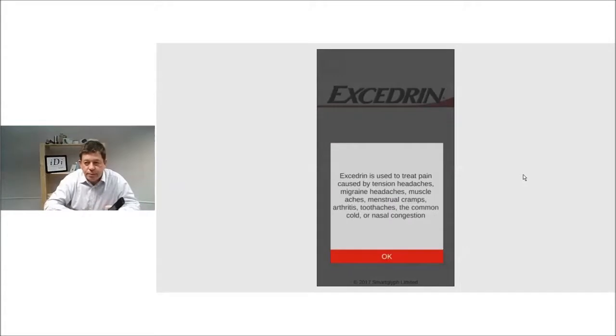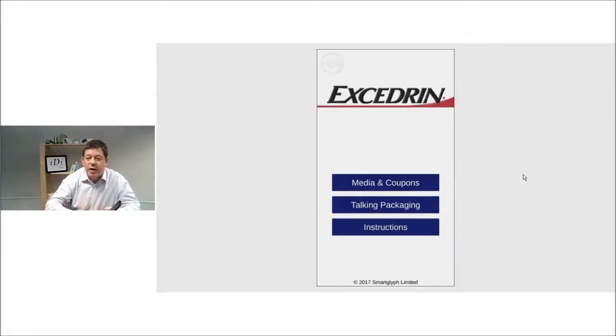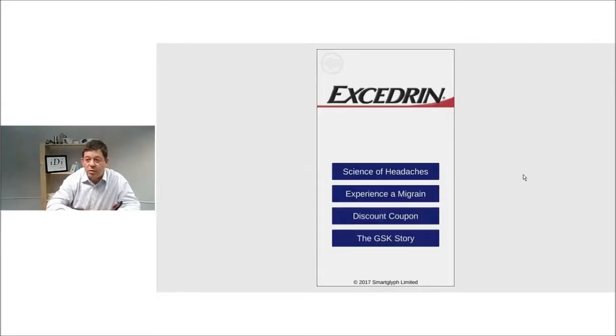Excedrin is used to treat pain caused by tension headaches, migraine headaches, muscle aches, menstrual cramps, arthritis, toothaches. So this is providing us this initial welcome information about the product itself, and it's all through the talking packaging. We then have an opportunity to look at other things like the science of headaches, experience of migraine, those sorts of things, discount coupons, and in this case the corporate story for GlaxoSmithKline.